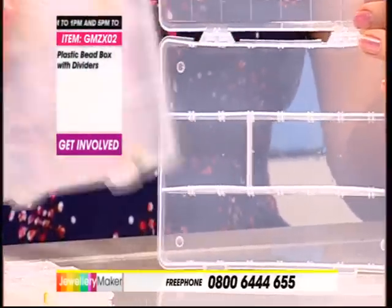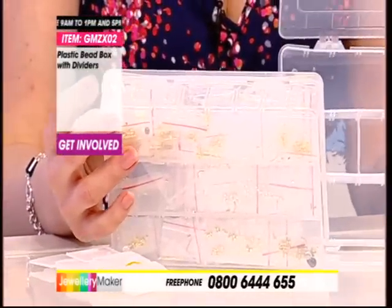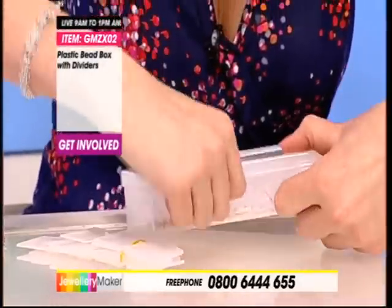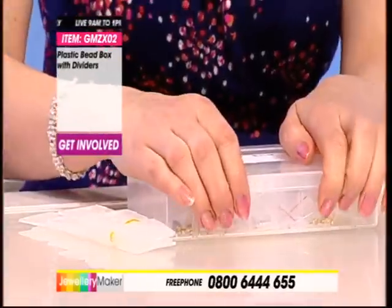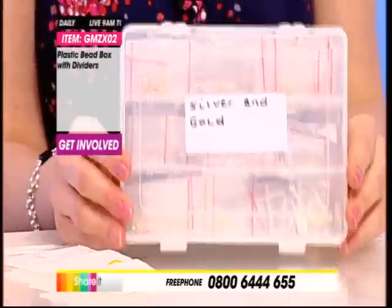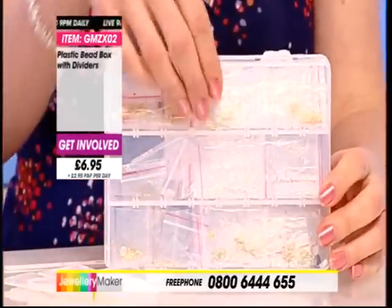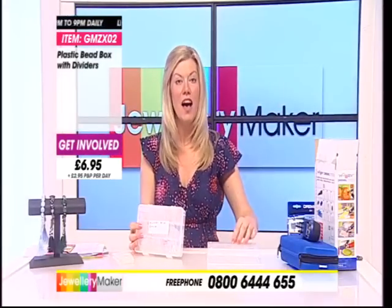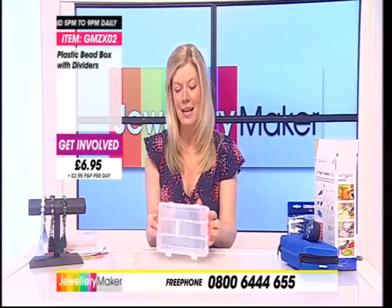In fact, if I show them to you on the back, you can see how we've used that. That's for our silver and gold. You've got silver and gold findings within here, and I think we've not used any of the dividers. Let's have a peek. No, so you've got just the three sections. And what's great is that they don't fall down. Can you see that? They're staying where they should be. They're not going to seep down the back. We've got to get the price in, because it's going to happen really quickly. $6.95. Kaboom! $6.95 for your plastic bead boxes. Just buy them at $6.95.